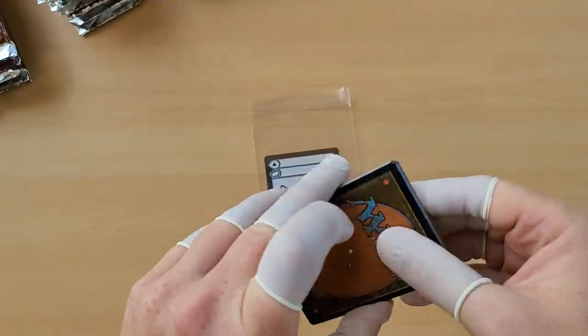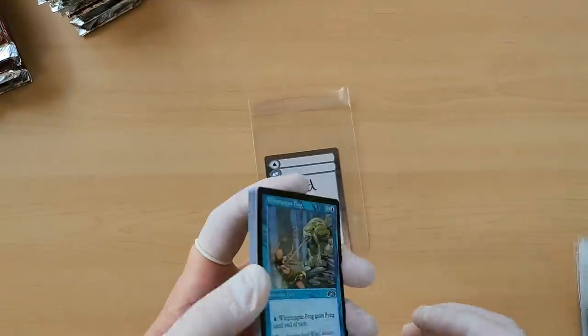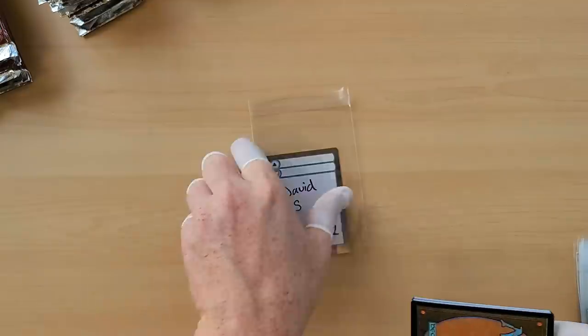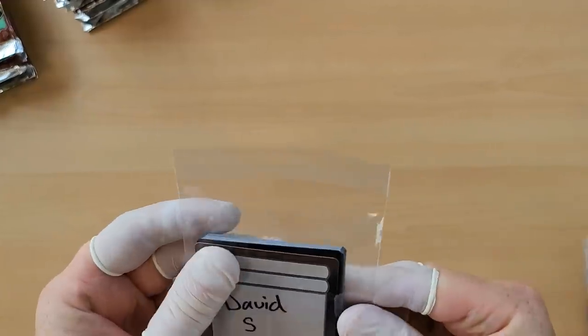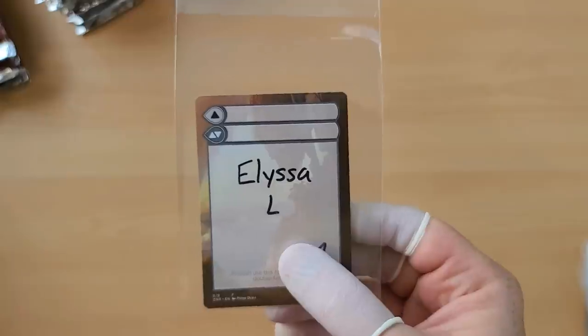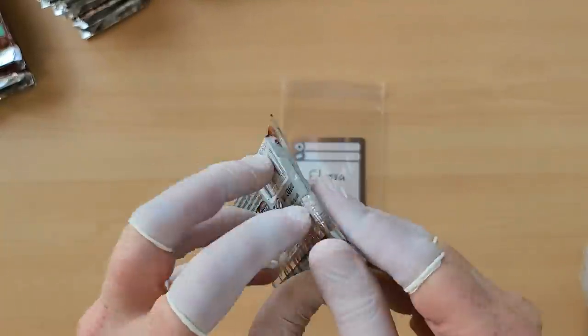Is it maybe in a special product that it's in? Am I just mistaken here? David, thank you, man. Yeah, is it maybe just in a special... It might be a special little product. I'm not sure. Alyssa, like one of the theme decks they had going on. Alyssa, good luck.